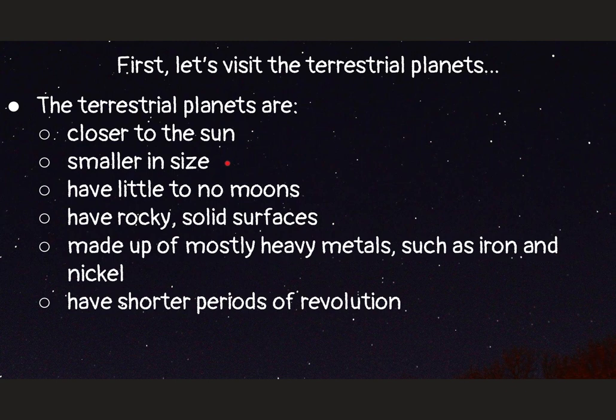These planets are smaller in size. They have little to no moons. They have a solid rocky surface. They are made mostly of heavy metals such as iron and nickel. And they have shorter periods of revolution. So again, revolutions, this is talking about, it takes less time to go around the sun. So each planet's calendar year would be the smallest out of the planets in our solar system.